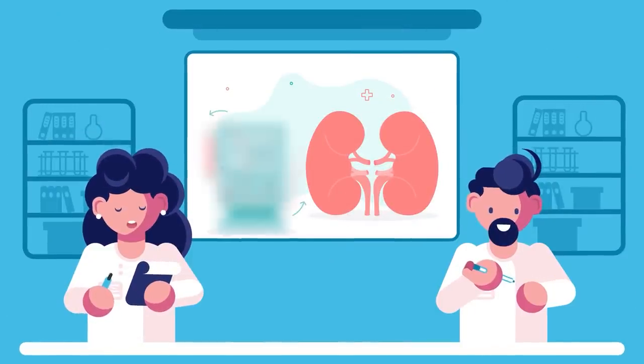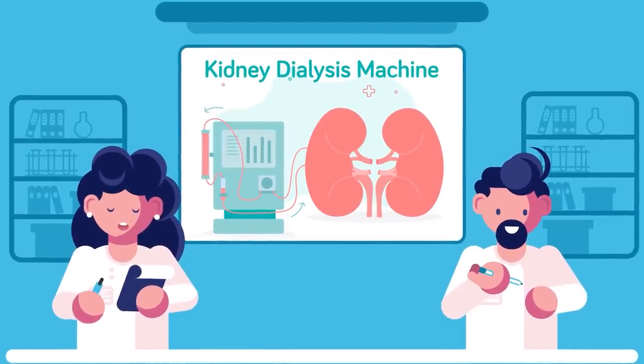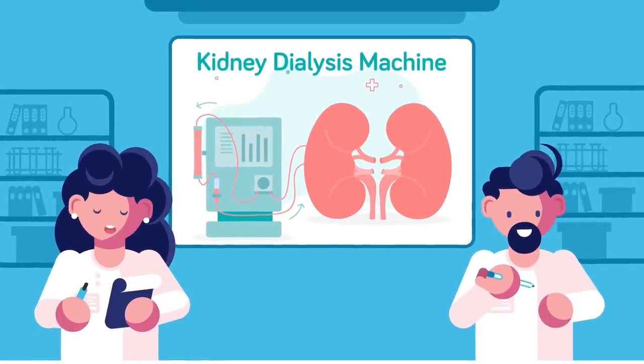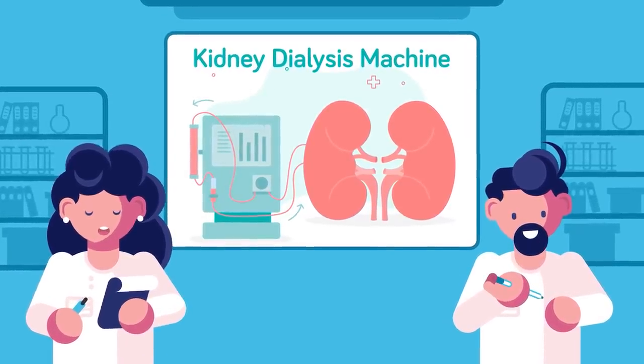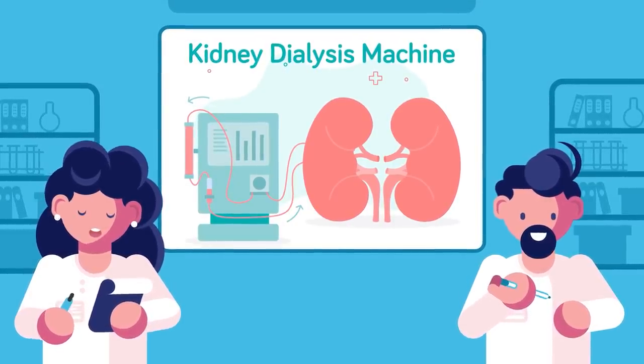Moving down through the torso, next comes the kidney dialysis machine. Kidneys perform a vital role in the body by filtering waste materials and toxins out of the blood. So when someone experiences kidney failure and they're placed at the back of another extremely long organ transplant waiting list, the dialysis machine steps in to lighten the load.